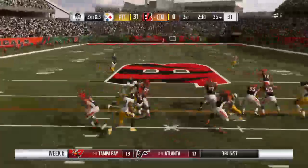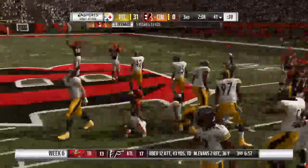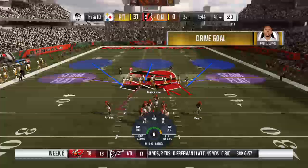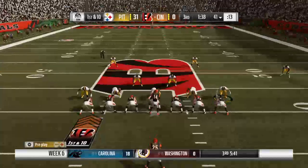Dalton gives to Bernard. They get 6 on the pickup there as the drive will continue. So many teams want to throw the ball in this situation nowadays, but I love watching a team that has enough confidence to go ahead and run the football in that situation. That's almost a tendency breaker.